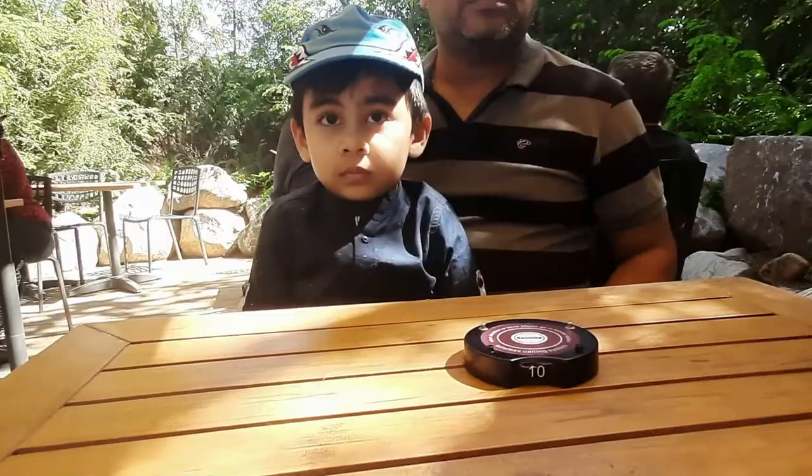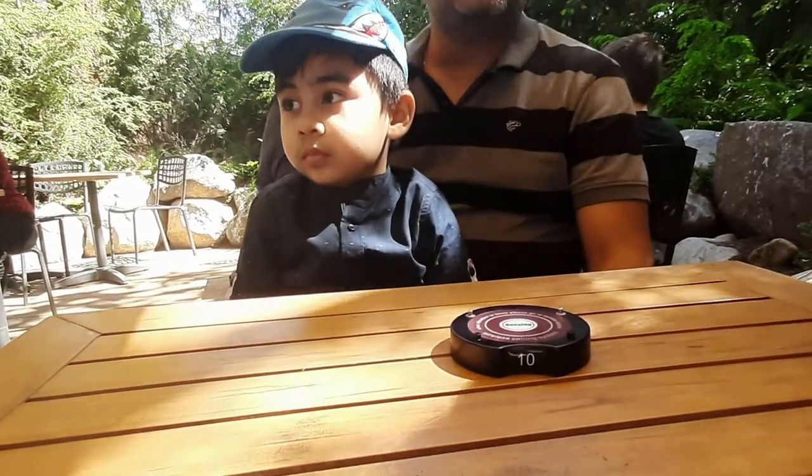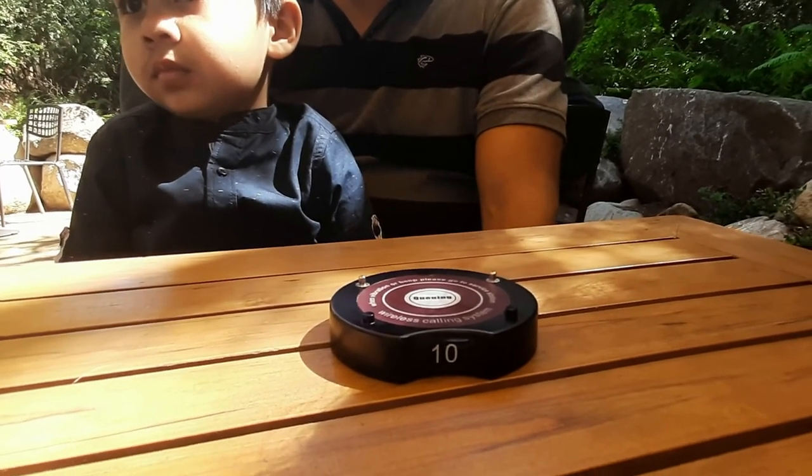So we are kind of waiting for our beeper or buzzer to beep. The concept is that when our food is ready, the buzzer is going to beep and then you have to go there and collect your order. So we are waiting for our food. We are all very tired and hungry. And Dojo is kind of waiting for this beep. It's going to beep when our food is ready.